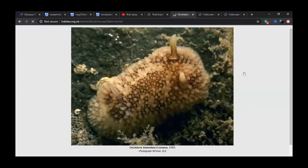These are a typical Dorid nudibranch. They're oval with a lovely little rosette round the back. Nice, cute little rhinophores, but when they carpet the floor and they're brown and dappled, they just disappear. So this is a thing to do. Have a good old look at the boulders next time you dive Cley or fancy diving Cley. And this is one of the oddities there, that these things turn up in their tens of thousands there for a short period at the start of the year.